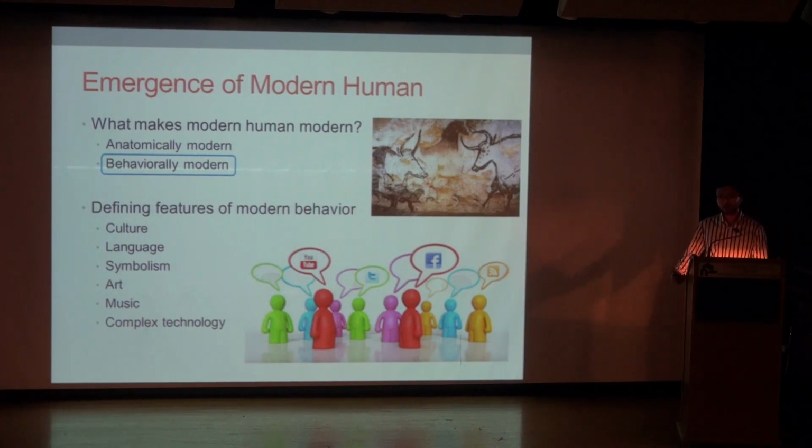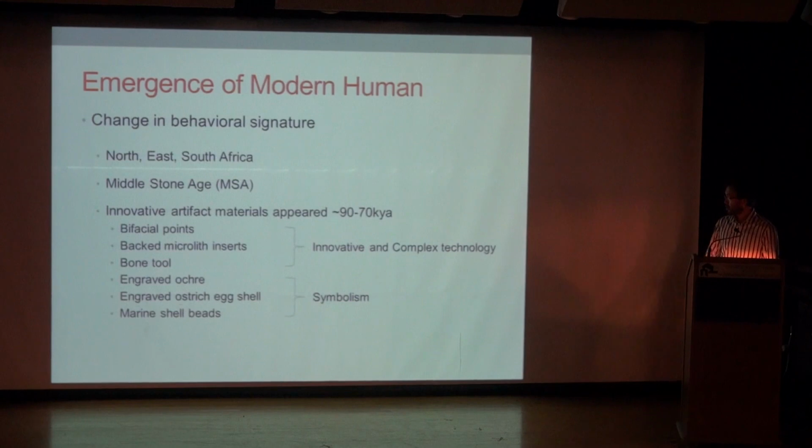We have culture, language, art, music, and complex technology, and I think all these things, except music maybe, are well represented right now in this room. We rely on complex technology, and on language for me to share my research with you. Language and symbolism are all quite characteristic of humans. But when did these traits actually emerge from an evolutionary point of view? It's quite an interesting issue.